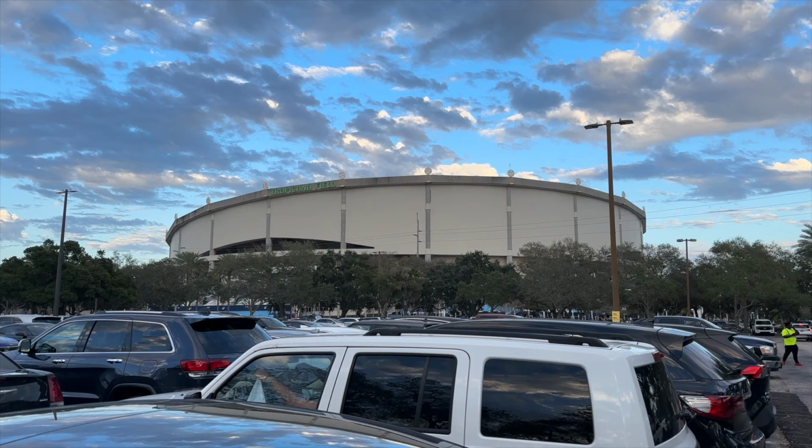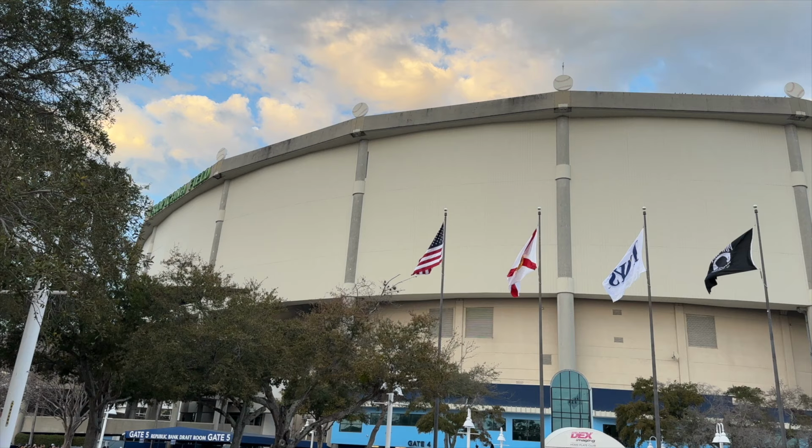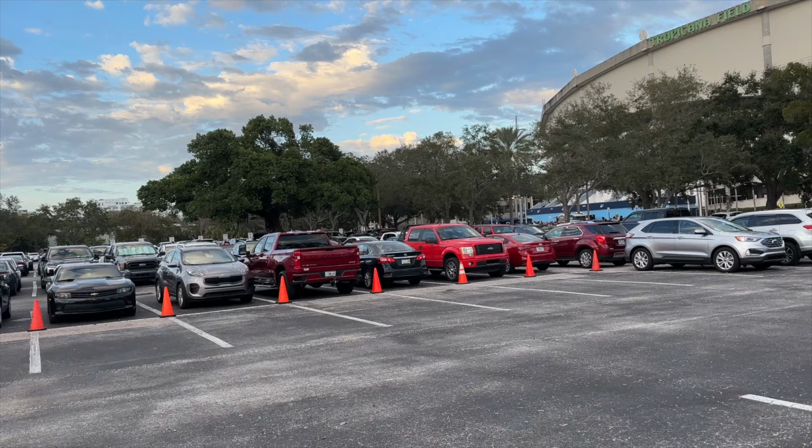And we have made it to Tropicana Field, home of the Tampa Bay Rays. And tonight, home of the WWE Royal Rumble. You go to a concert and you tailgate, you play the music of the artist you're going to go see. You come to a wrestling show, you got Cody Rhodes' theme.